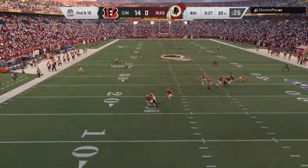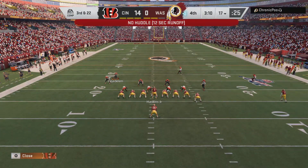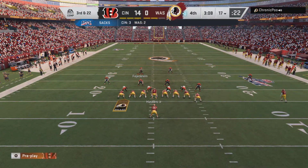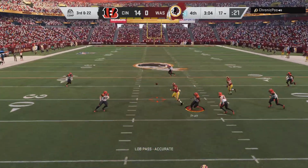Throwing on 2nd down. Haskins. The Bengal pressure gets him that time. Down he goes. Carl Lawson with a little how do you do as he gets in there for the sack. Now Haskins, 3rd and long.